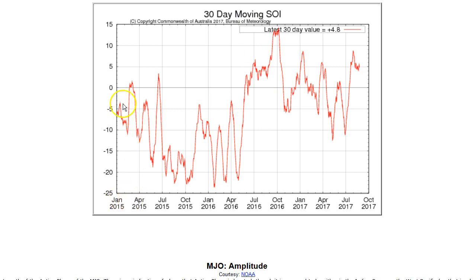Back January 2015, we were in El Nino, Super El Nino. You can actually see the pulses of the MJO in here. Then, boom, big inactive phase of the MJO in July 2016 pushed us into what looked to be more like a La Nina pattern.